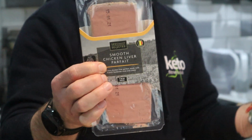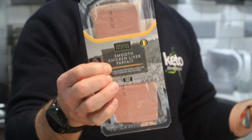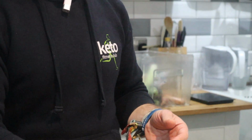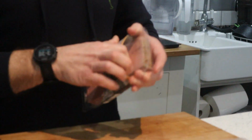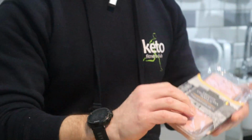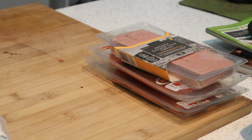Okay. Pate. No, I make my own pate now, and I've got some in the freezer. But I thought I'd buy this one to show you. This is a chicken liver pate. It's only a couple of grams of carbs, 2 grams for one of those little packs. So again, there's a nice easy way to, if you're going to make some crackers, perfect.